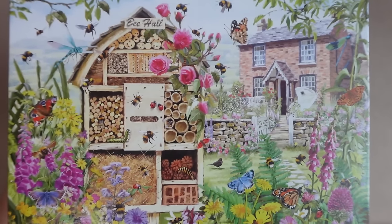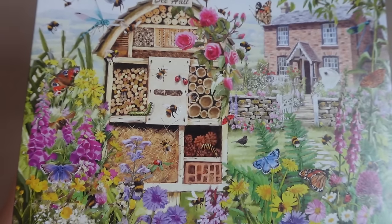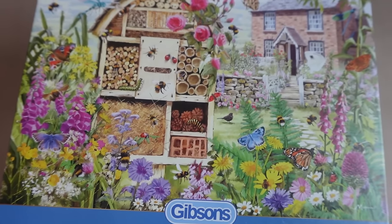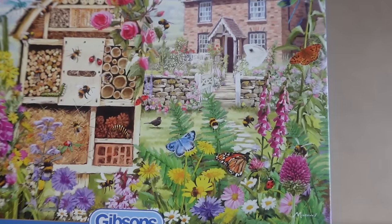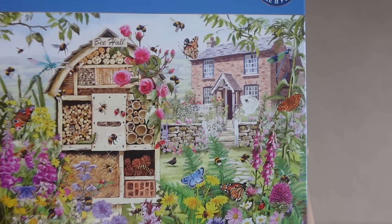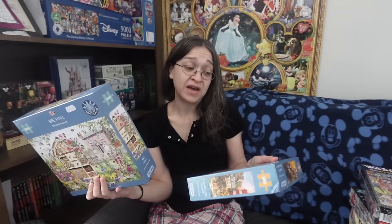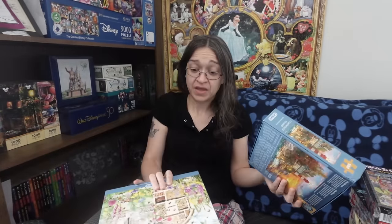You have my new beehive, which is a new hobby that I guess I decided to take on, because why not, right? This is absolutely beautiful. And it looks like it's going to be challenging, but it's going to make for a beautiful finished image. I absolutely love these two puzzles. I'm so glad that I was able to find Gibsons while I was there. And not just a few, I found a ton of them.